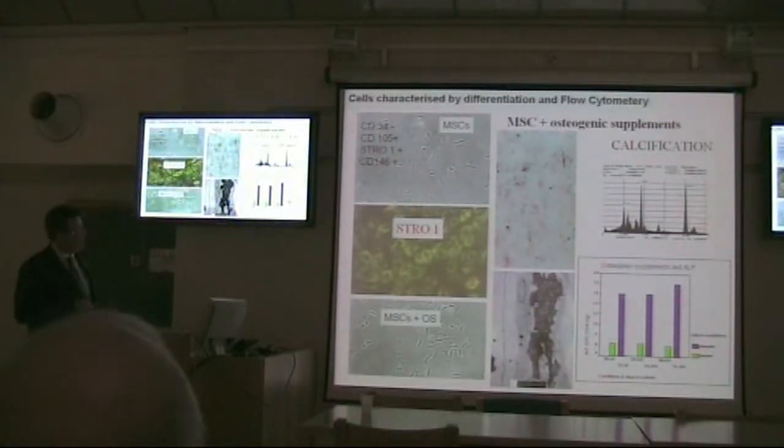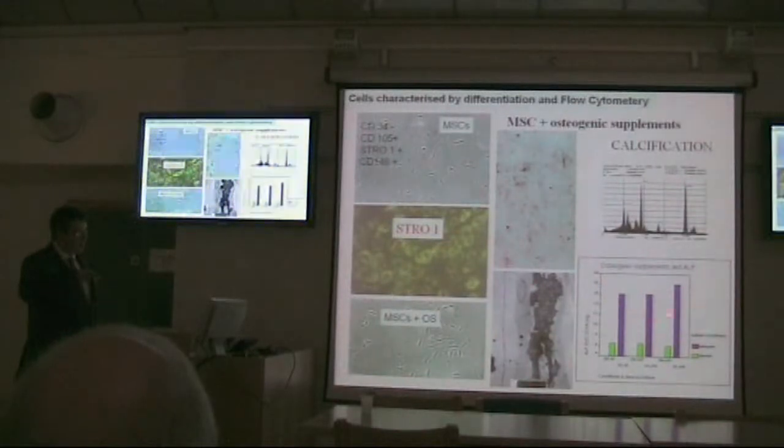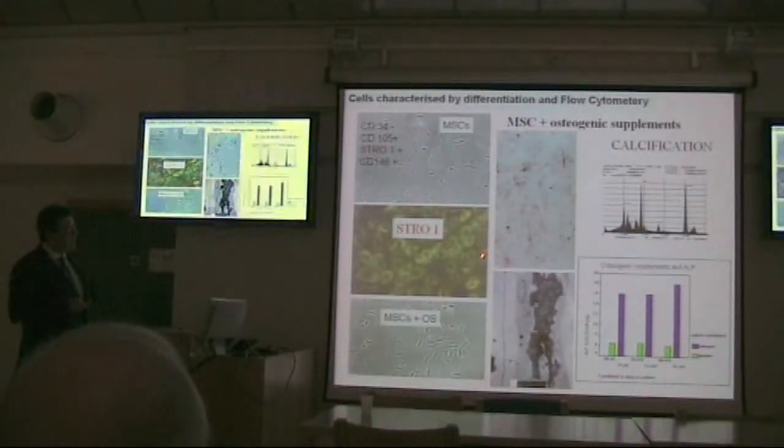You can differentiate these stem cells in tissue culture by giving them various supplements. The osteogenic supplements that we use to turn these cells into osteoblast bone cells are dexamethasone and beta-glycerol phosphate. And what happens is that these cells produce proteins associated with mineralization, such as alkaline phosphatase, and after about 21 days in culture, they produce bone mineral, which has the characteristic calcium phosphate ratio associated with hydroxyapatite.